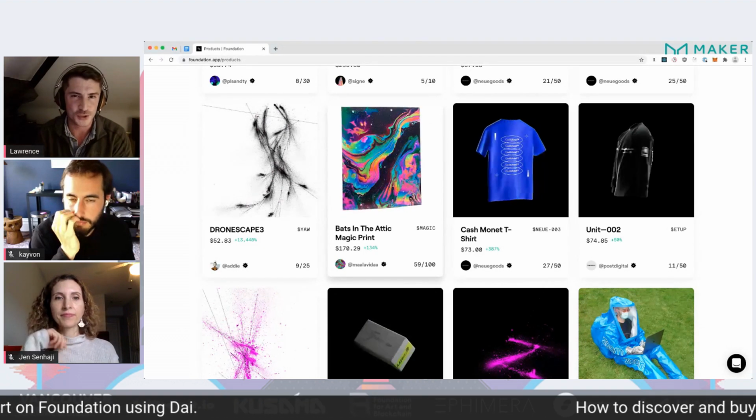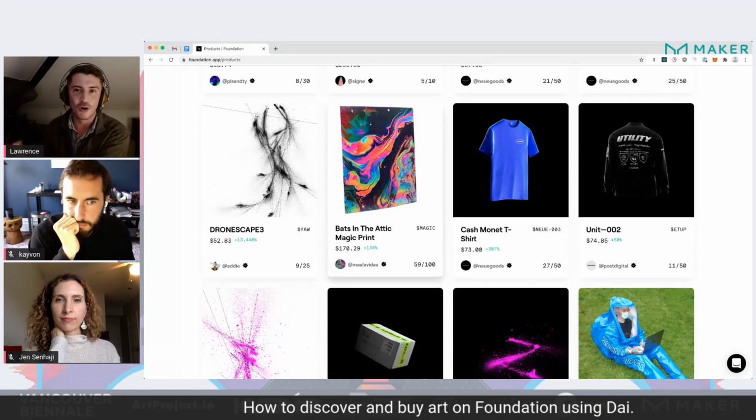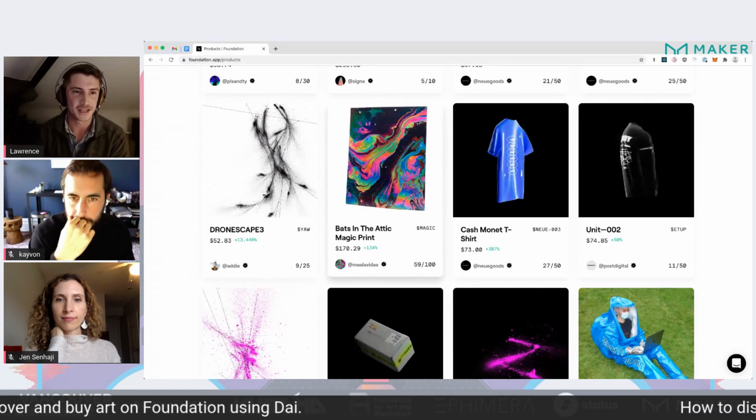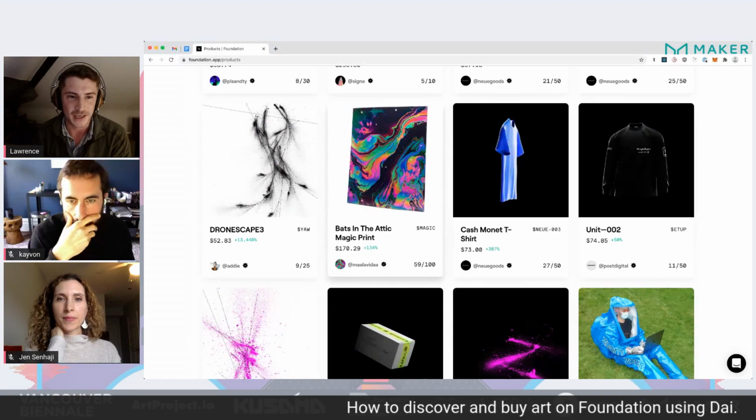So that's how the physical side of the foundation works. It's very much like a stock exchange, in that the more of something people buy, the price goes up. So it leans into that supply and demand phrase that you hear so often in the stock world.